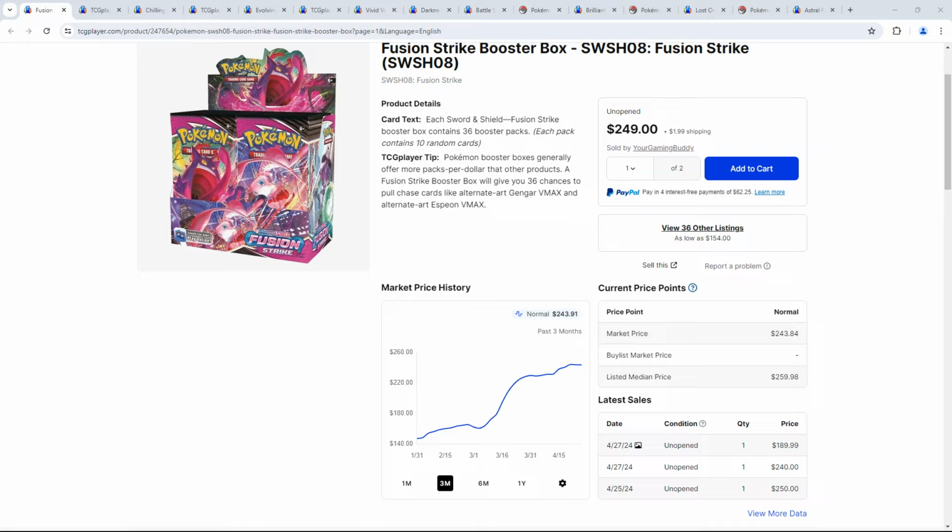But first here, I want to talk about Fusion Strike. So Fusion Strike here, you can see the booster box price is at $244. Now this is honestly pretty crazy, thinking that just 3 months ago it was at MSRP right around when it went out of stock on the Pokemon Center website.